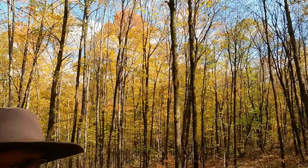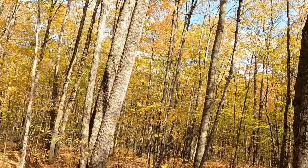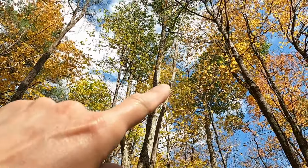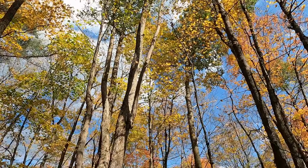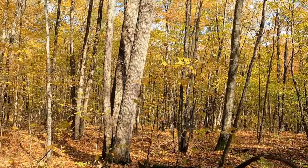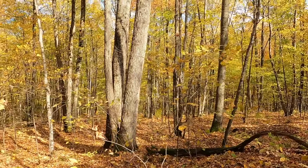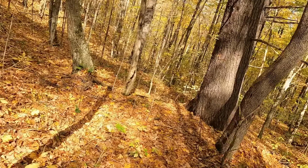Sun's in my eyes again. Okay, I'm gonna go that way. Show you the white pine. I haven't been down to that pine before, so we'll go down and have a look, okay? These large heart-shaped leaves on this type of hardwood, basswood. Very soft wood. You stick a pencil in the bark and it'll go right into it.